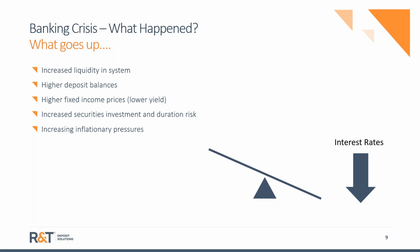And when that happens, what goes up? The increased liquidity in the system, added to that the COVID environment where there was excess liquidity pushed into the system, leading to higher deposit balances, which then led to fixed income prices that were much higher with lower yields. And for banks who were taking on these deposits and looking for places to earn a return, that's what increases securities investment, adding to duration risk. And then this lasting for an extended period of time started causing inflation pressure. So this is the backdrop of what we were dealing with.